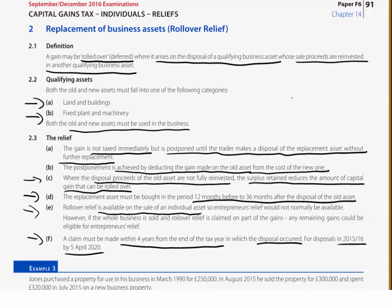Rollover relief is available on the sale of an individual asset, where we've seen, of course, that entrepreneurs relief would not normally be available. Only where we get the whole business being sold would entrepreneurs relief be available. But if you did have the business being sold, then rollover relief could still be claimed on any part of the gain qualifying, so a qualifying business asset, and then any remaining part of that could be eligible for entrepreneurs relief. It would assume, of course, that having sold one business, you're going off and then setting up another business and again purchasing qualifying assets.